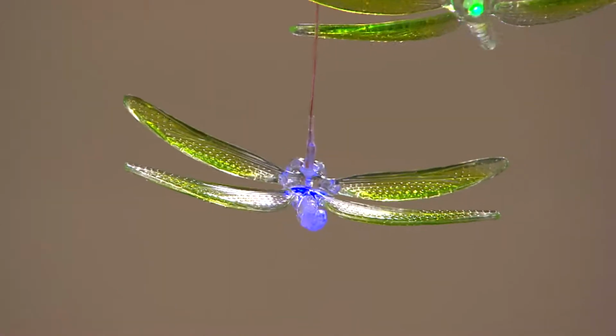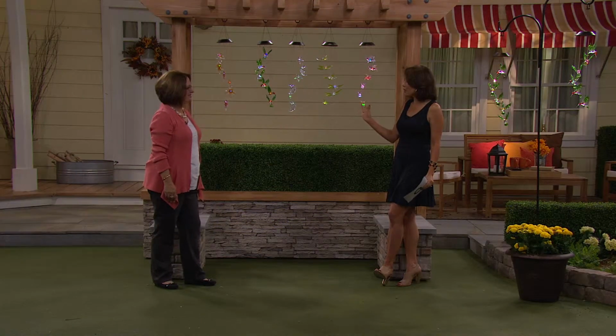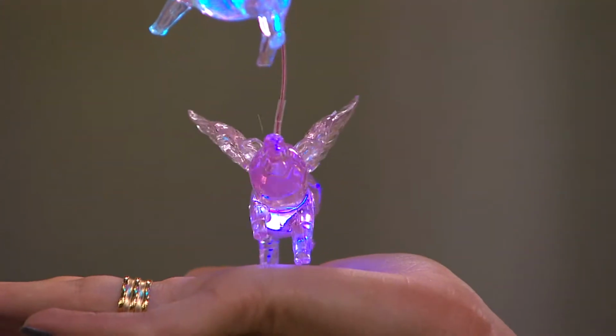I do love your pigs. Little pigs. When pigs fly. Yes, flying pigs, they're so funny. And if you look at them in relation to my hand, they're a really nice size.